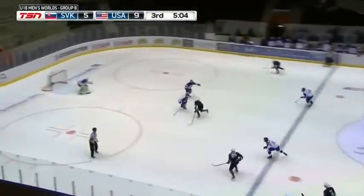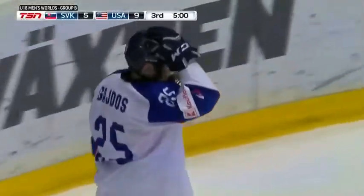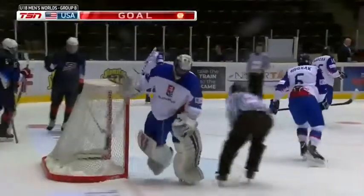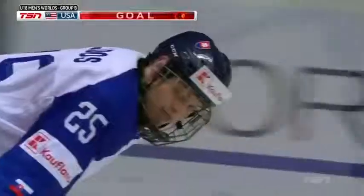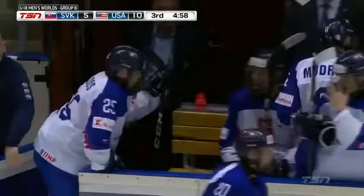Who doesn't have a point in this one? It's a better question. Is down to the front. Oh, it's an own goal for Gaidos, who slaps it right into his own net. Jack Hughes, the beneficiary of that.